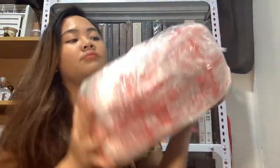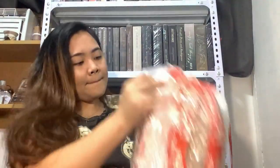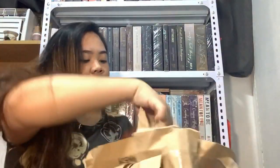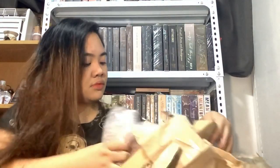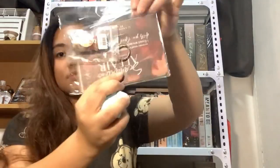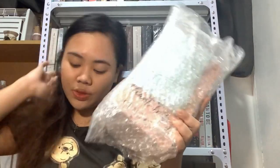So, marami ako tong libro dito. Let's go! It's very sealed siya, like super, super sealed yung aking package. Number one, diba? Grabe. Okay. So I got here, 5 books. Ito. And also this one. So let's first open this.